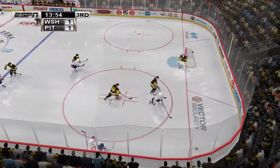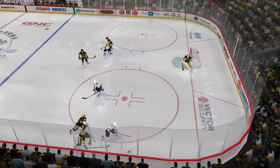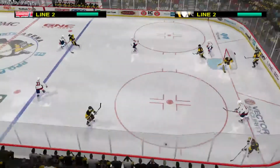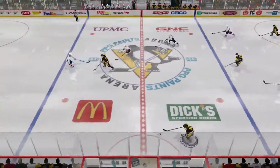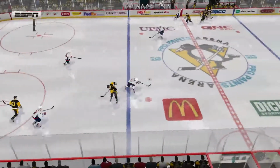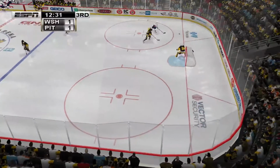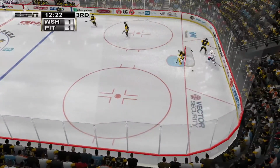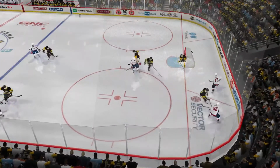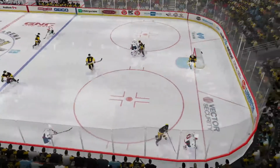Letang runs over Kovalchuk. Ilya Kovalchuk. Across. McCann takes possession of the puck. Hepway. Pittsburgh picked it up. Hepway. Kovalchuk now has it. Kuznetsov has it now. Check. That was a nice one. Quick pass up. Shoots the puck. Jerry. Great save. Kuznetsov scoops up the loose puck.